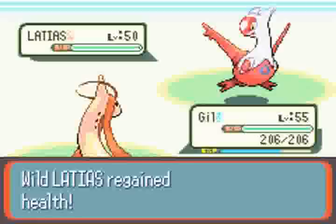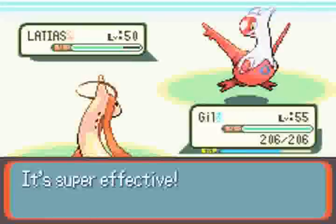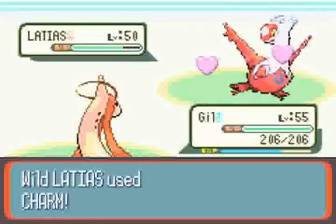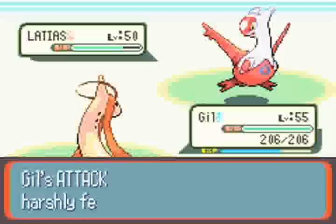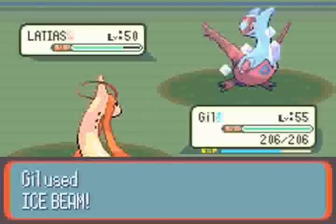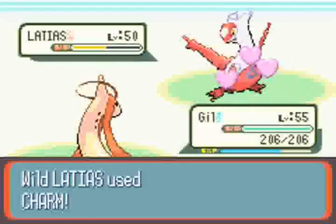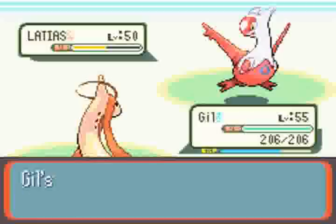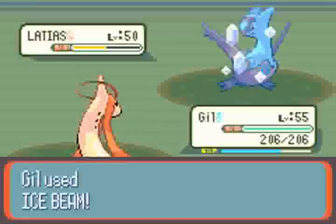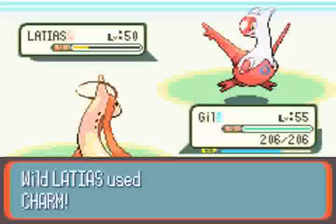Also, there's the matter of Deoxys. I've been looking all over the internet to find where you can go to Birth Island to get Deoxys, but apparently there's not a single code to do so. I think it's only accessible via a very, very exclusive Nintendo event, or possibly cheating through it in Fire Red, Leaf Green, or Emerald. So, yeah, that can happen.